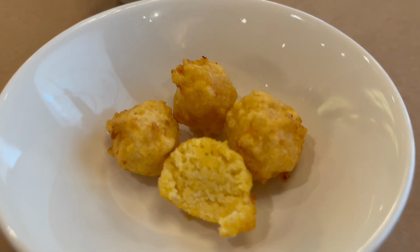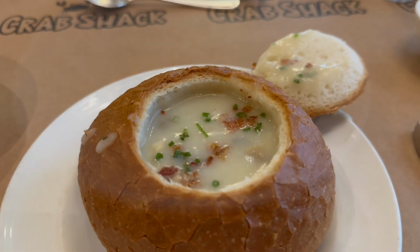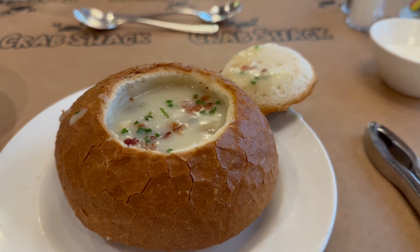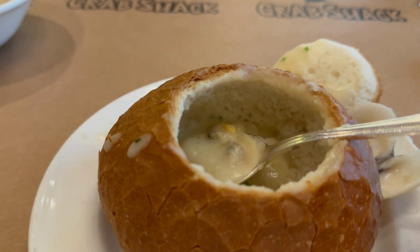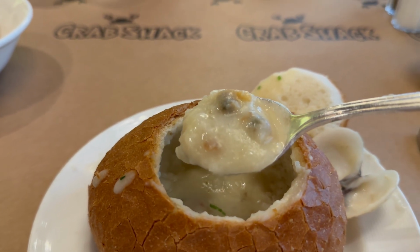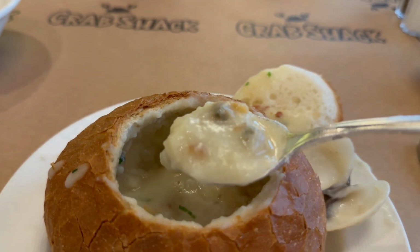The appetizer was popcorn shrimp and hush puppies in a basket. And this was then followed by clam chowder, which came in a sourdough bread roll. And inside there were obviously clams along with bacon, potatoes, leeks, herbs, cream and chives. And while this was very tasty, it was also thick and filling, so I didn't want to have too much before my main course.